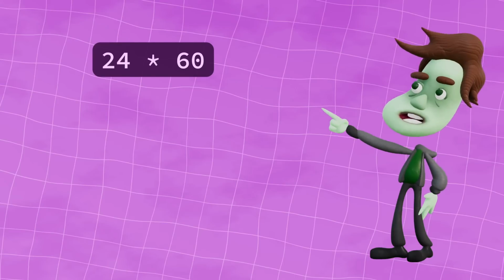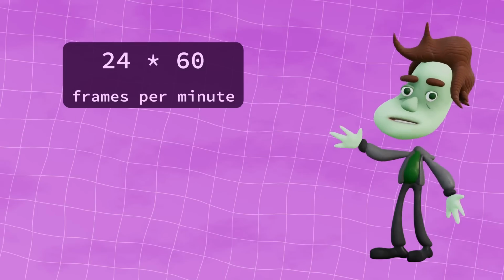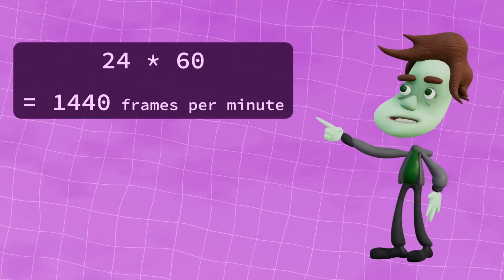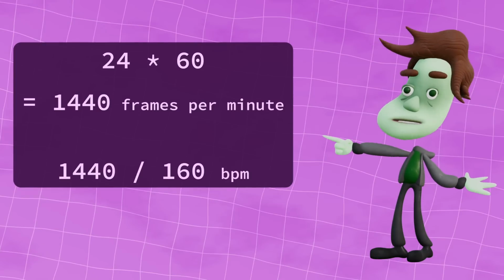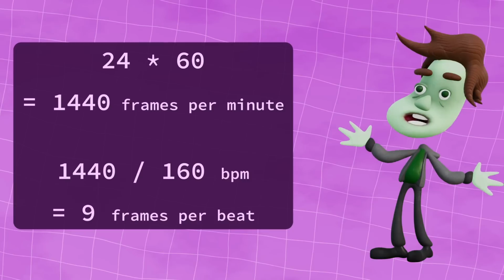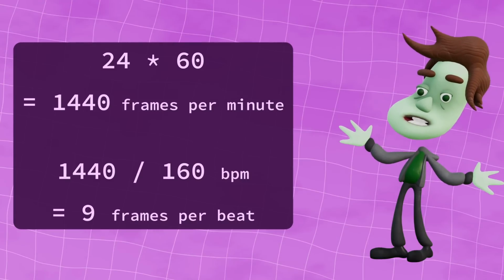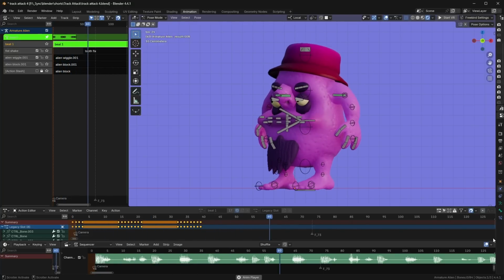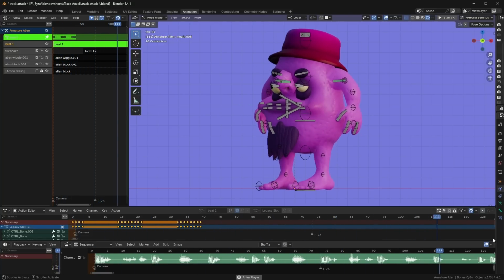So I multiplied 24 by 60 so that it was frames per minute instead of frames per second, and that gave me 1440. Then divide that by 160, and you get 9 frames per beat. I didn't plan any of this ahead of time, so I got pretty lucky that this was a clean number instead of a decimal, and it made it easy to stay on beat because I could just make all of the actions a multiple of 9 frames long.